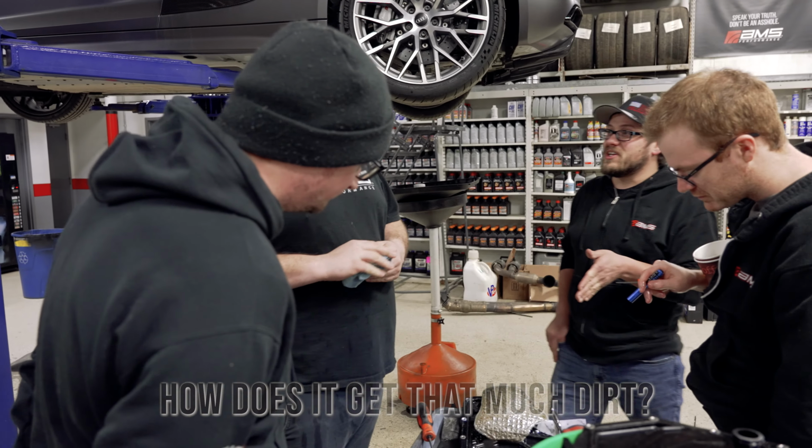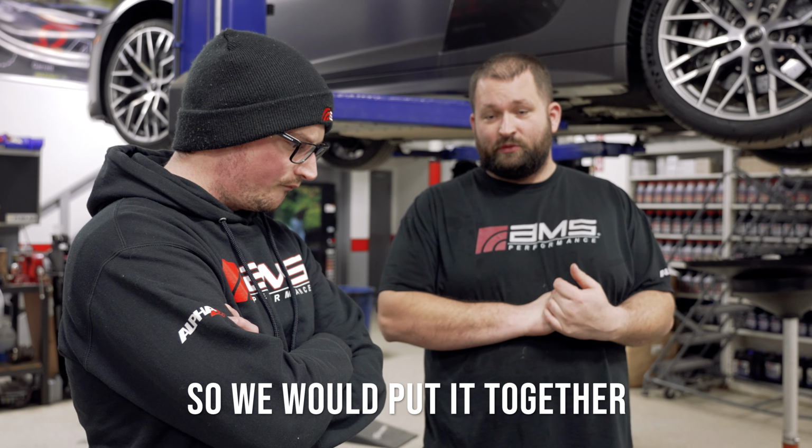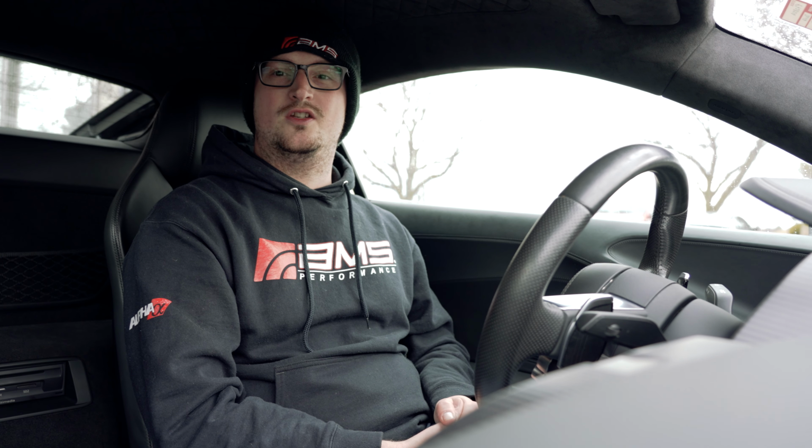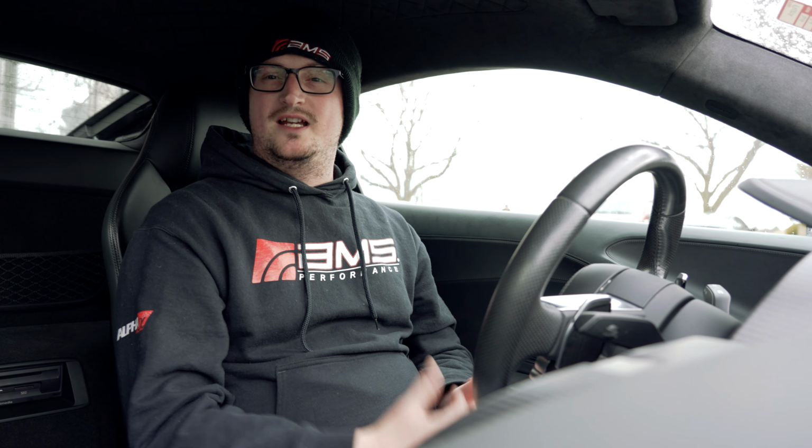So I think we found our cavitation with the trans. We do have Datsun pans and filter kits, so we would put it together with a Datsun pan and filter kit that goes in it as a replaceable filter. Within the TCM itself, we were getting codes that the B-fork shift position was actually incorrect. With a little more fact-finding, we found the vehicle was a previously built turboed car. The dealer took it in on trade and pulled everything off. They were having issues with the odd gear operation and called us. Our recommendation to the dealer was to go ahead and perform some diagnostics.